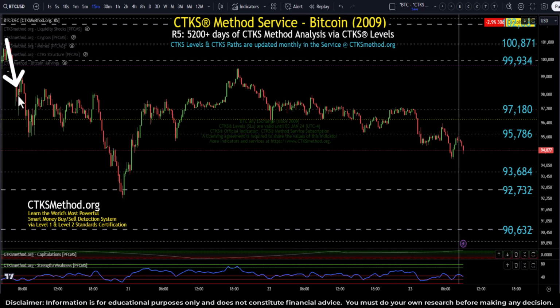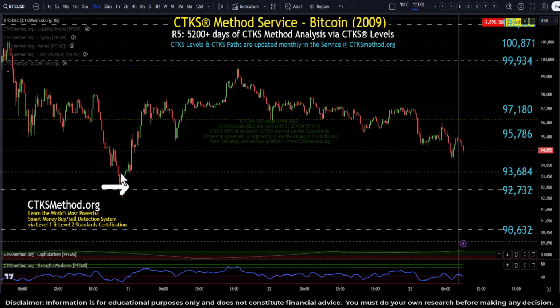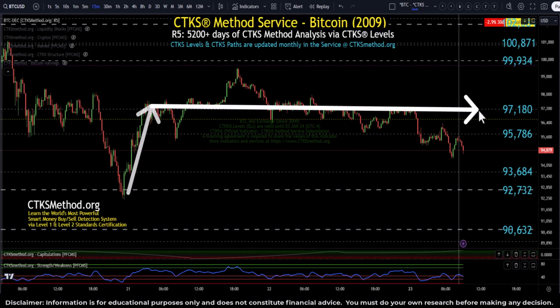What we saw during the weekend, the Friday sell-off took us into the 92,732 structural support level, and we had quite a few structural supports in there. The 92,732 was particularly strong, and we had a reversion up to the 97,180 structural level.